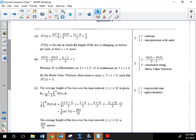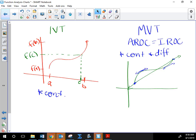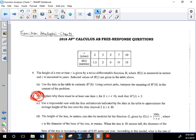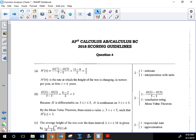Again, we're looking at the interval from 2 to 10. And we just need to know, at any point within there, does my AROC equal 2? When you go through and find your different slopes, we see that from 3 to 5, it does indeed equal 2. That's what they're talking about here. They have the AROC right out here from 3 to 5, and they find that AROC does indeed equal 2.